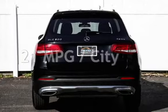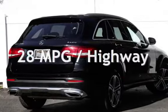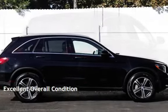Estimated fuel economy for this vehicle is 21 miles per gallon in the city, and 28 miles per gallon on the highway. This vehicle is in excellent overall condition.